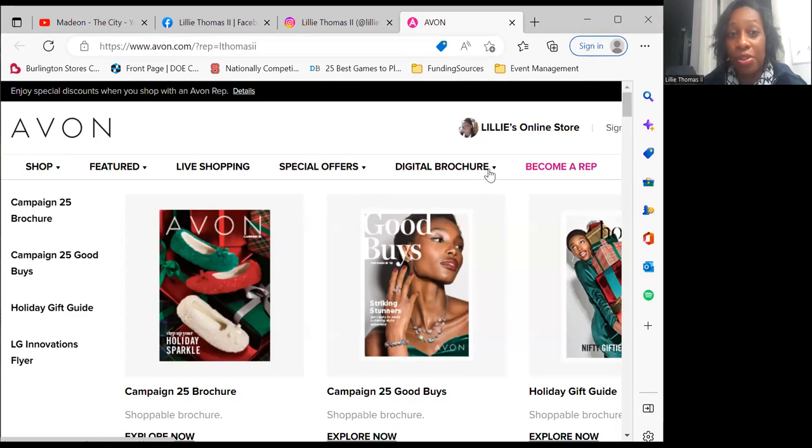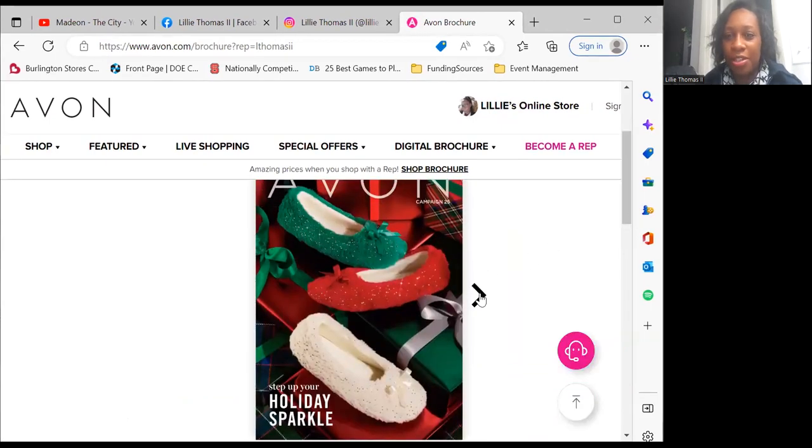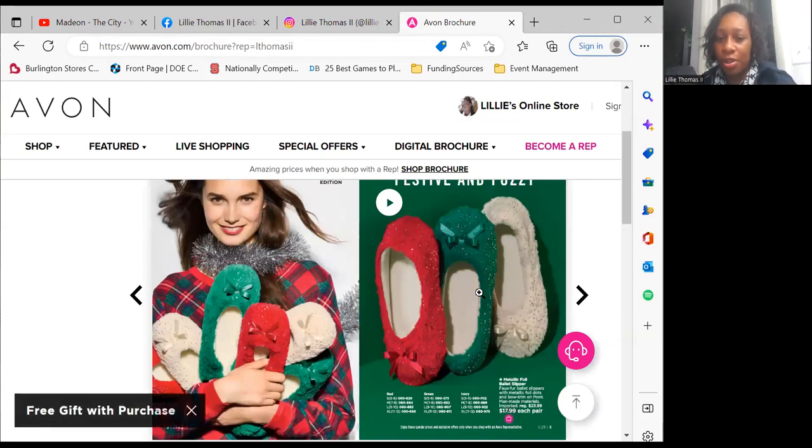But I am showing you how to shop from the digital brochure. So we're going to click on campaign 25, which is the most recent brochure, and we're going to flip through the pages, and I'm going to show you how easy it is to order from the digital brochure. You can always order online regularly. You can search, type in the item number you want, or type in the name of the product you want, and it'll pop up. And you can always buy it that way, or you can go through the brochure like I am right now.